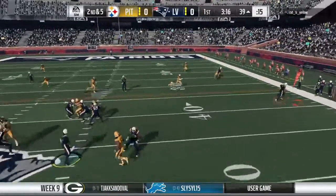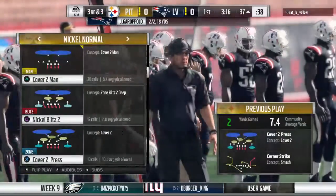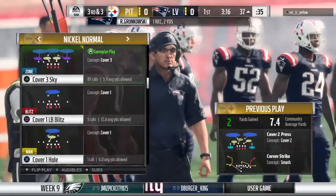Garoppolo to throw on second down. He gets it into the hands of Gronkowski, complete. That throw good for only a couple. It brings up third down.